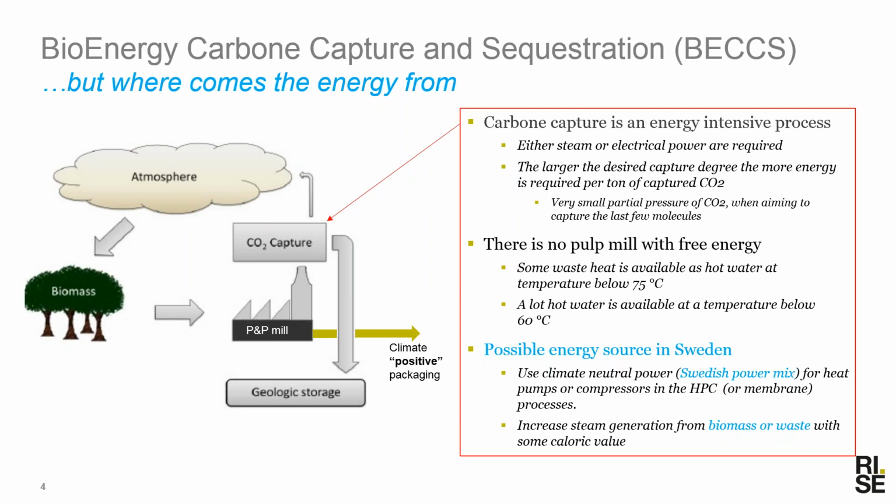So the preferred source for energy would be using more biomass or waste with at least some caloric value, things that can burn to produce steam. And that would mean we need to feed more biomass into our pulp mill, and by that also produce more CO2 that would be released into the atmosphere, and then hopefully be recaptured by the forest. Here it's important to notice that the CO2 that would be additionally emitted due to an extra combustion unit is much less in absolute numbers than the CO2 that is captured and sequestrated in a geologic storage. So even if it is necessary to burn more biomass to capture CO2, this concept makes sense.